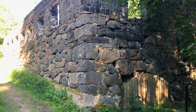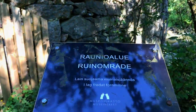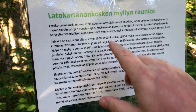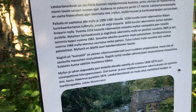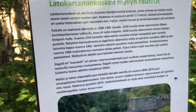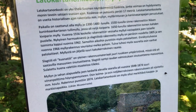Let's take a look at the sign here, see if it has anything in English or not. I guess it does not. So we'll have to translate this. Okay, we're going to try to give a little bit about this. According to this, there has always been a mill here since between the 1300 and 1400s. They're not exactly sure, but there's always been a mill somewhere around here. There was a sawmill on the other side here a little bit later. And I'm skipping a lot of this because I don't speak Finnish and I don't remember everything that was told to me.